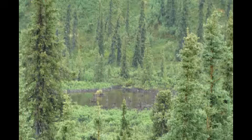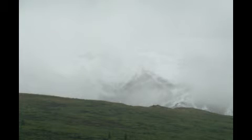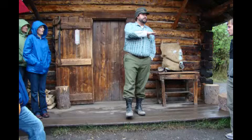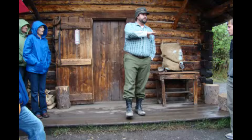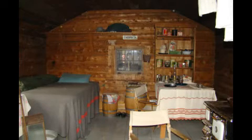This is a beaver lodge we saw along the way, one of the many. They'd had snow the night before because there was so much rain, and it snowed on the mountains, and they were excited about that. This is a trapper's cabin out in the park that was actually used in times past by trappers, and also they would use this cabin to cook for the trappers. It's used today by the patrols who spend the night out in the wilderness and patrol the park.